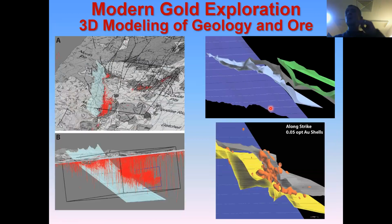3D modeling is becoming more and more important. For example, this was at the Getchell mine, the Turquoise Ridge Underground mine. We modeled the Getchell Fault. This was the top of a sedimentary debris flow breccia, the bottom of the debris flow breccia. Purposely, we did not model the gold, but then we modeled the gold and all of it fits right in that debris flow breccia. So the 3D modeling is very powerful to understand the controls on gold.